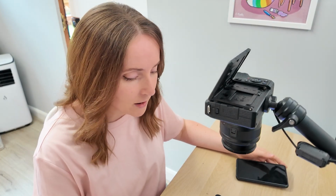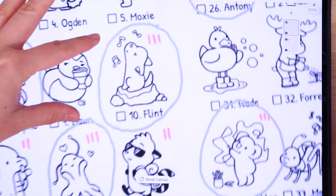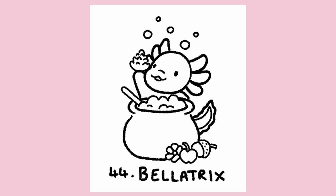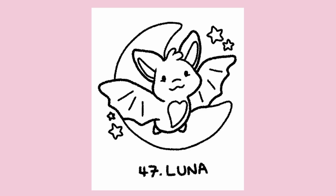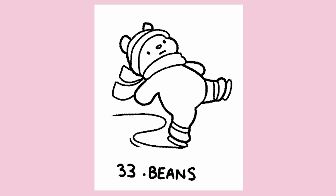Okay, so I have circled the top 3 in pink there, and then all of the runners up that got 3 votes each in blue. Top of the list was Bellatrix the Axolotl with her cauldron. She got 6 votes. Looney the Bat came in second with 5 votes. Beans the Bear came in third with 4 votes.